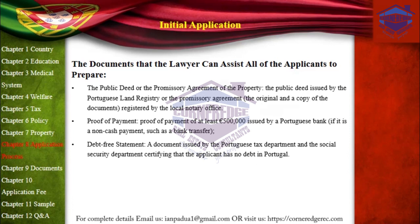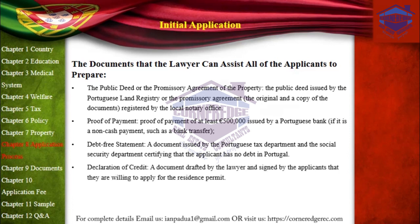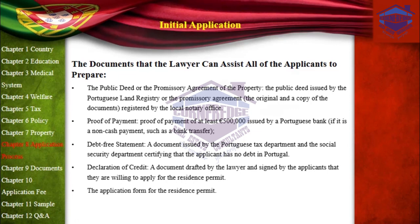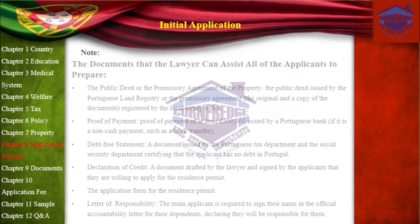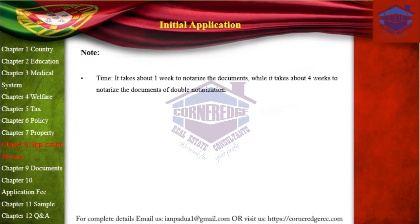Declaration of credit. A document drafted by the lawyer and signed by the applicants that they are willing to apply for the residence permit. The application form for the residence permit, as well as a letter of responsibility. The main applicant is required to sign their name in the official accountability letter for their dependents, declaring they will be responsible for them. Note, in terms of time, it takes about 1 week to notarize the documents, while it takes about 4 weeks to notarize the documents for double notarization.